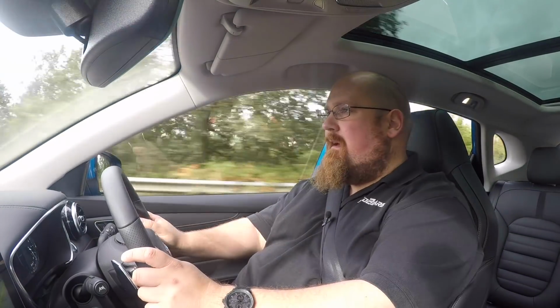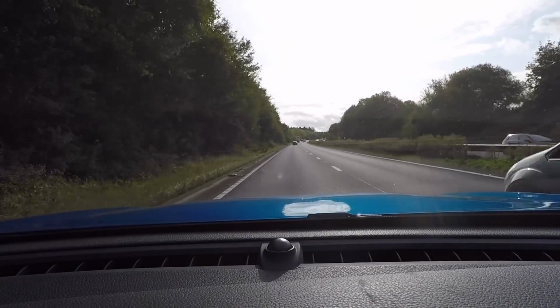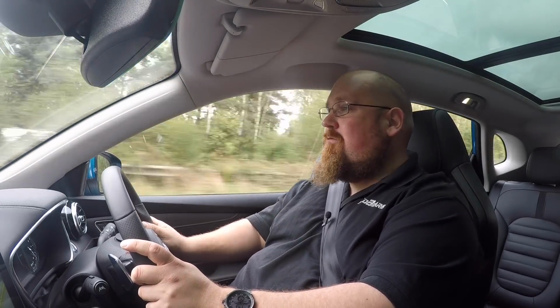That's the key aspect. I am genuinely gobsmacked by how it rides on the motorways or on this A road here. I am really surprised, and it's a huge positive. And again, it shows that the guys at MG have thrown everything at this car to make sure it could be the best it can be in this segment. I am really, really surprised.